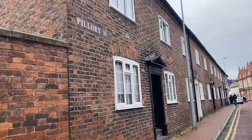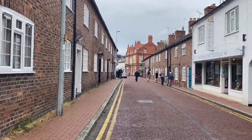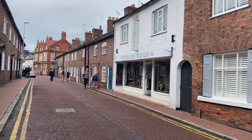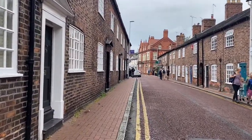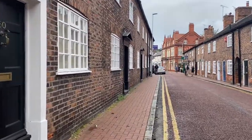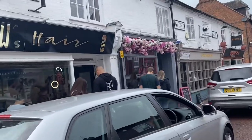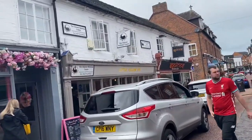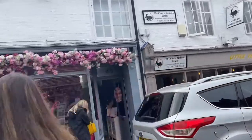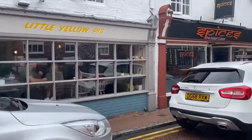So this is Pillory Street here. So quirky. Look at the little houses. I'd love one of these houses. But yeah, this is Pillory Street. This is one of our favourite shops. Cheshire Cupcakes. There's always a queue out there. They're brilliant.